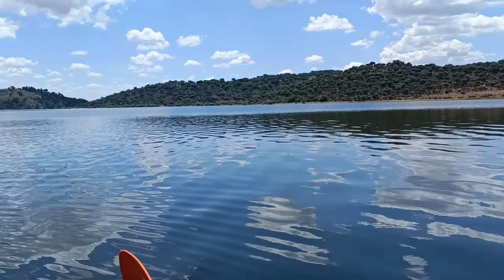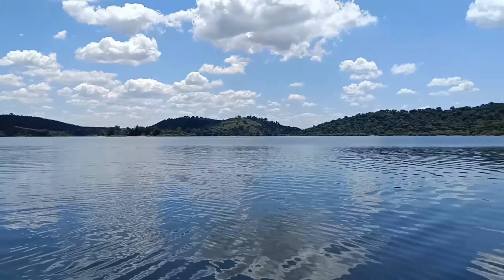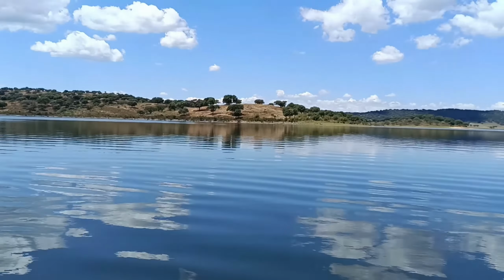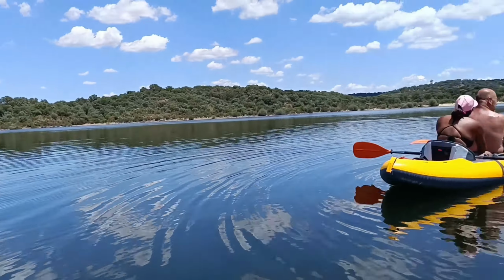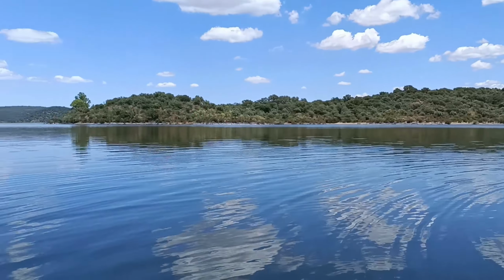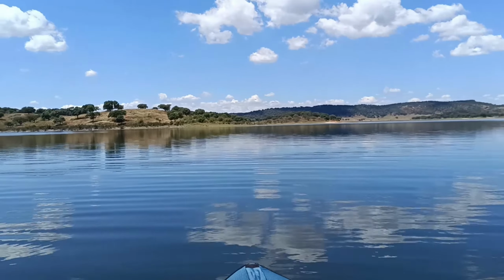I think we're in the middle of the lake, more or less. Maybe. We're on our way to Boomland, maybe. Oh, gorgeous day.